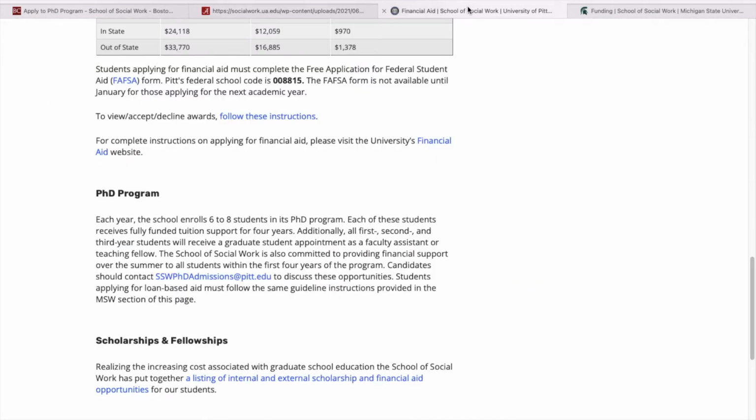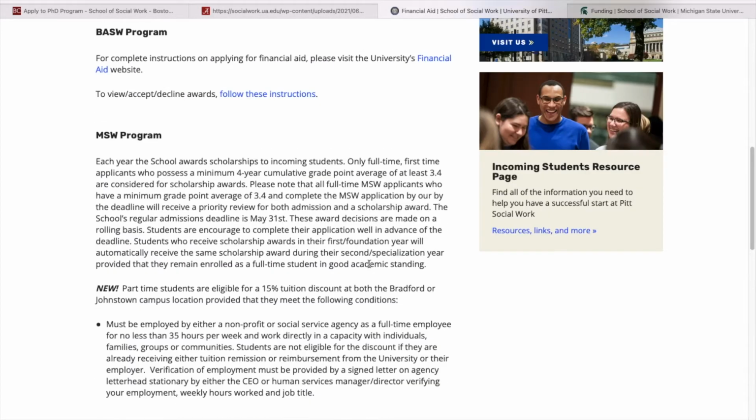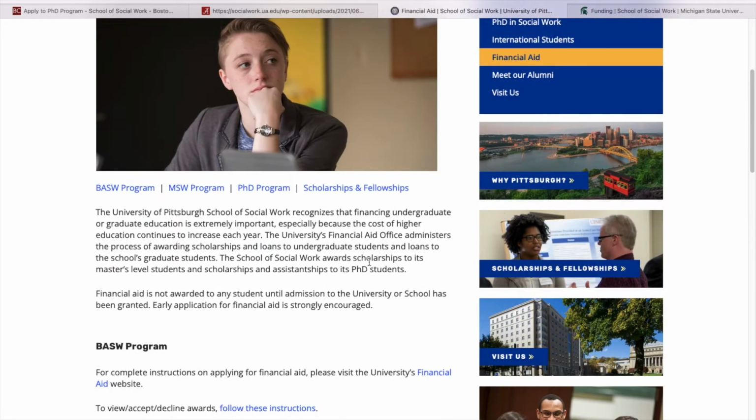Our next university is the University of Pittsburgh, and in regards to their funding, it says each year the school enrolls 6 to 8 students in its PhD program. It says each of the students receive fully funded tuition support for 4 years. Additionally, all first, second, and third year students will receive a graduate student appointment as a faculty assistant or teaching fellow. Perfect.